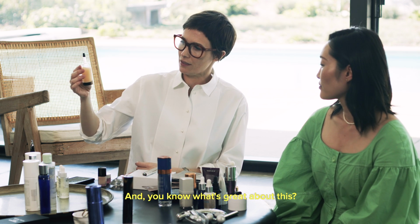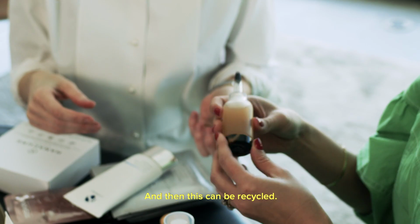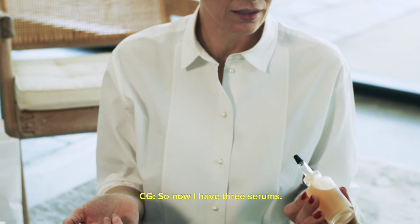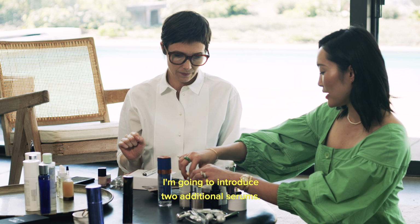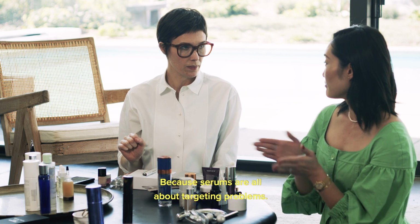And you know what's great about this is the sustainable packaging, right? So you take this off, and then this can be recycled. This part is glass, so that just gets recycled, and this is also recyclable plastic. So now I have 3 serums. I'm going to introduce 2 additional serums because serums are all about targeting problems.